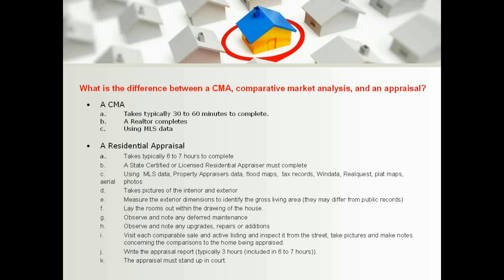The most important part of the report basically is the grid, and that looks like an electronic spreadsheet. And everything we've done up to this point is just gathering data. The left-hand column of the spreadsheet or the grid is everything about the subject, and that would be location, view, lot size, design and appeal, construction, actual age, effective age, total number of rooms, bedrooms, bathrooms, garages, carports, patios, decks, screen porches, floor rooms, swimming pools, and so forth.